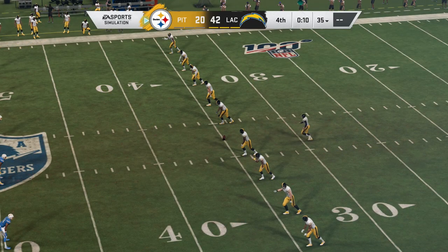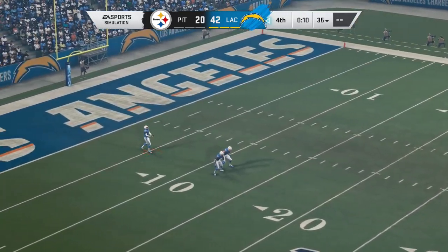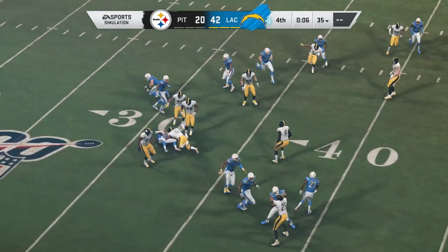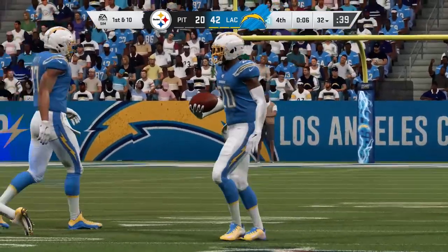Boswell now to kick it away after the touchdown. This one fielded at the 5. Solid return, pretty good field position. They'll start at the 32-yard line.